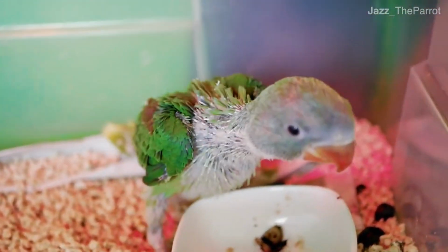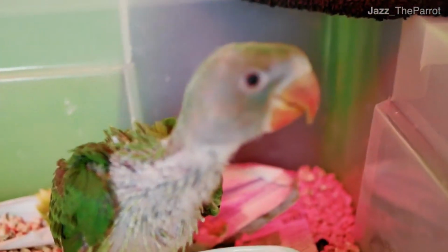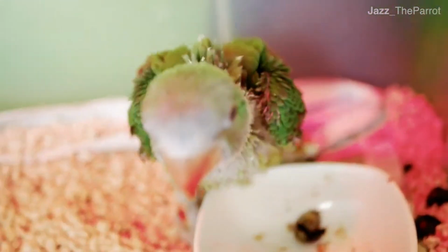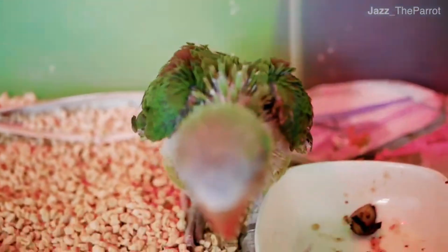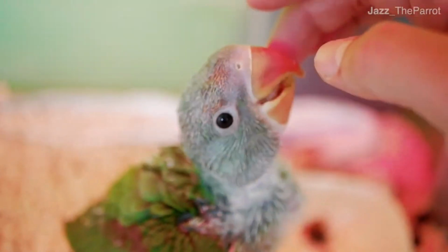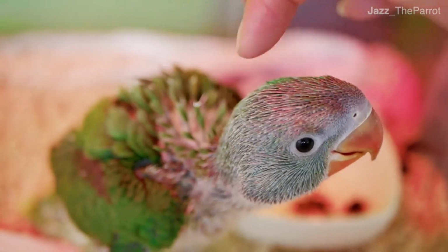When are the chicks usually weaned and ready to go to new homes? Usually around 10 to 12 weeks of age. But it's important to remember, they're still young and impressionable at this stage. So it's not just about their physical development. It's about making sure they're well socialized and ready for that transition to a new home. It's a great way to put it.